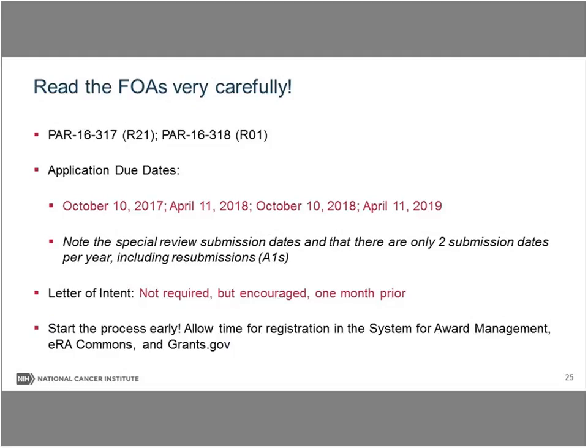As it stands now, here are the remaining receipt dates for the FOA: October 10th, 2017, April 11th, 2018, October 10th, 2018, and April 11th, 2019. Note that these are special receipt dates for applications. There are only 2 submission dates per year, and this includes resubmissions, or A1s.